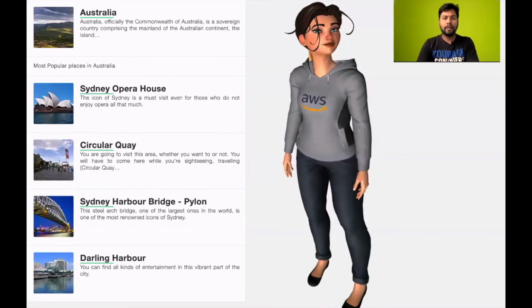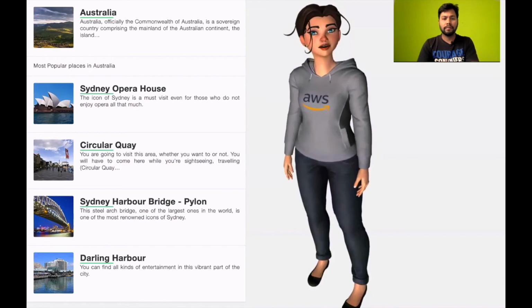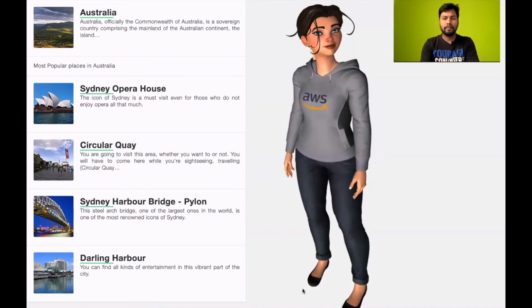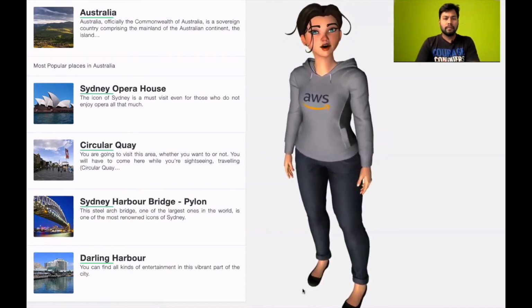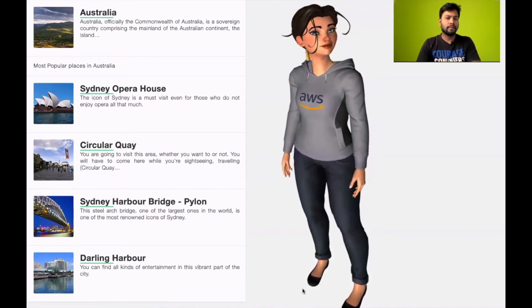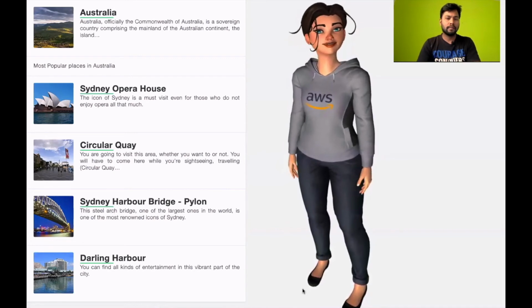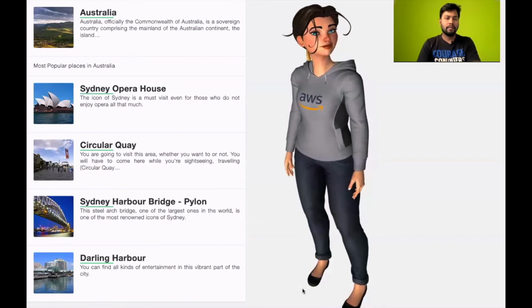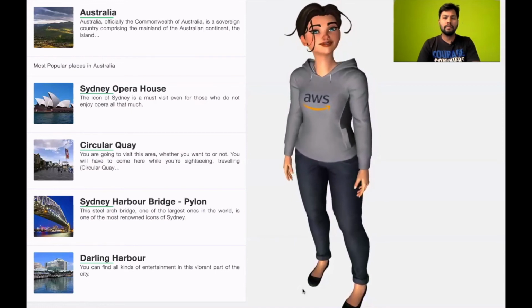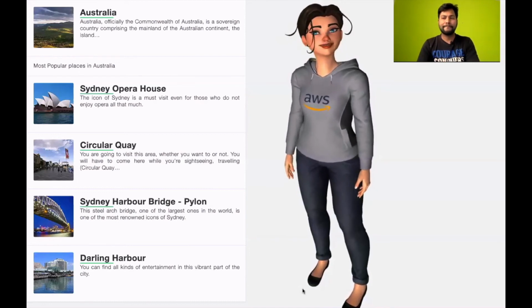Australia, the country officially the Commonwealth of Australia, is a sovereign country comprising the mainland of the Australian continent, the island. The most popular places in Australia are Sydney Opera House. The icon of Sydney is a must-visit even for those who do not enjoy opera all that much. Circular Quay. You are going to visit this area, whether you want to or not. Sydney Harbour Bridge Pylon. This steel arch bridge, one of the largest in the world, is one of the most renowned icons of Sydney. Darling Harbour. You can find all kinds of entertainment in this vibrant part of the city.